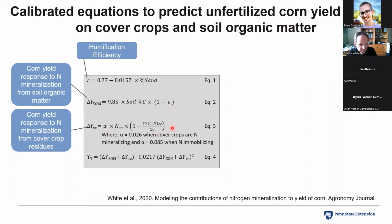So here's our little equation that I showed you before. We've got the N content of cover crops. We've got the carbon use efficiency, which we calculated up here from soil texture. We've got the C/N ratio of the cover crops. And we've got a parameter here that we have calibrated to our field experiments so that we can predict, based on the cover crop inputs, what is the unfertilized yield and how that's affected by the cover crop nitrogen and C/N ratio. So we've got a component of the yield credit from soil organic matter, a component of the yield credit from the cover crop residue.